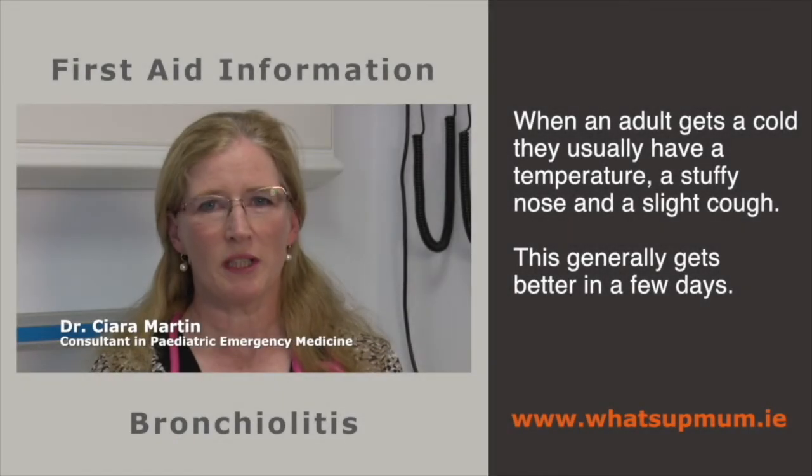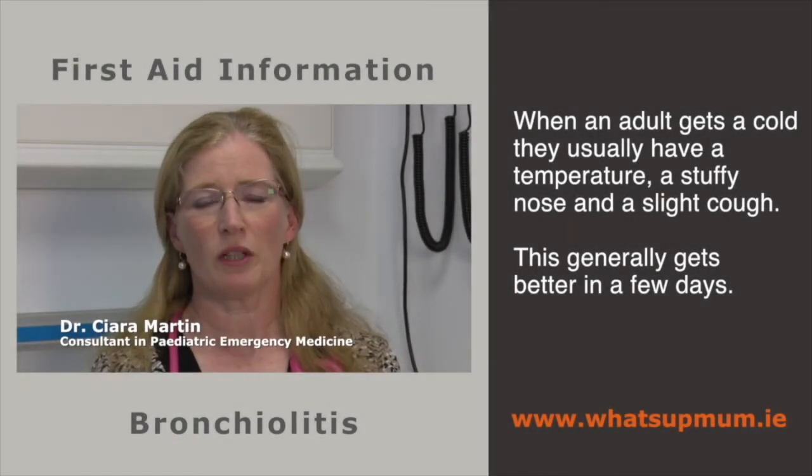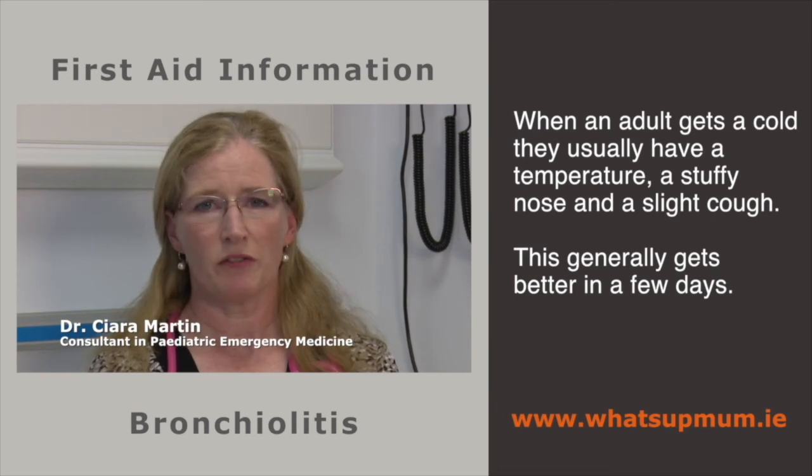When you and I get a cold, we tend to have a stuffy nose, we might have a temperature and we might have a slight cough. It gets better in a few days.